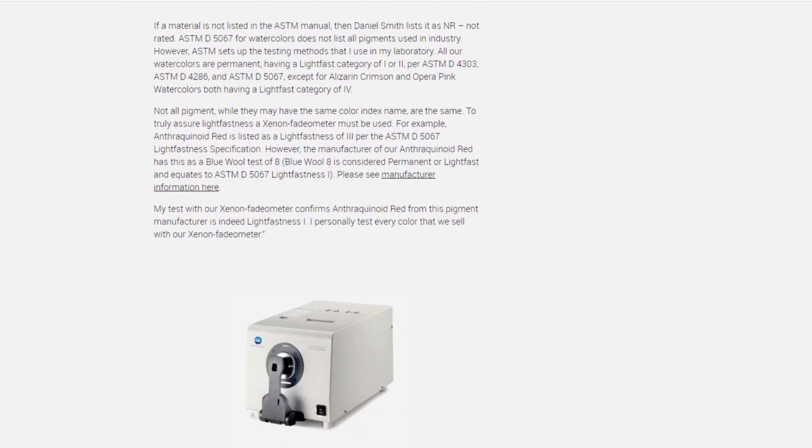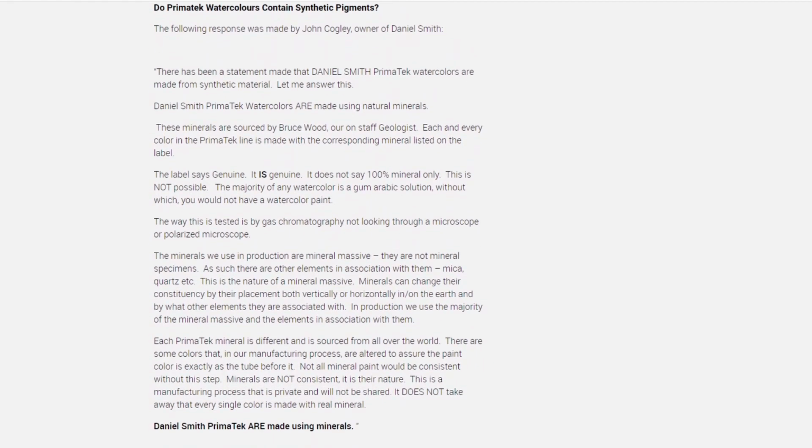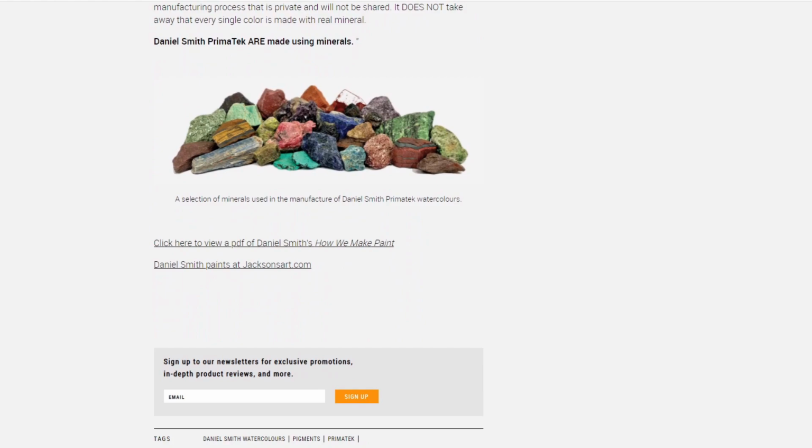It's like a sped up process. It gets more light more quickly. So if a color is light fast, it shouldn't change. And if it changes, then it's not light fast. So them saying that such a color is light fast when we can see that it fades, there's something that doesn't quite work here.